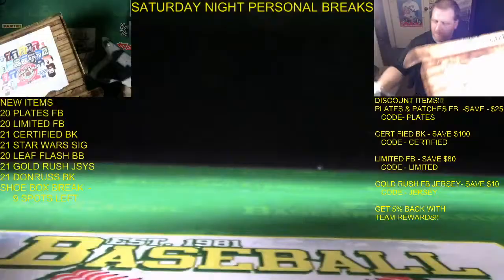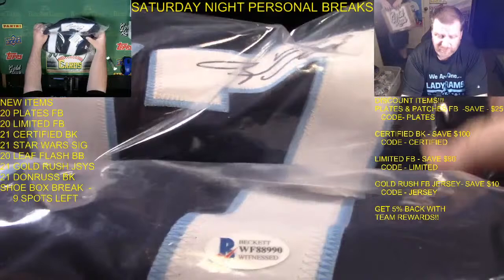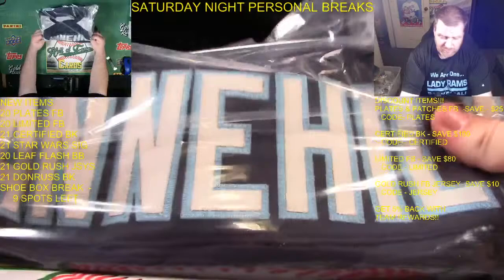That is Ryan Tannehill. Yep, Ryan Tannehill signed it right on the top of the 17 from the Tennessee Titans. Ryan Tannehill, there you go. Here's your football jersey, Clay. Yeah, it's not too bad at all. Ryan Tannehill. There you go, buddy. Boom.